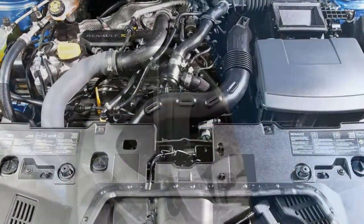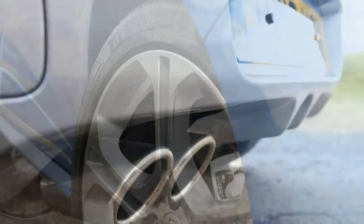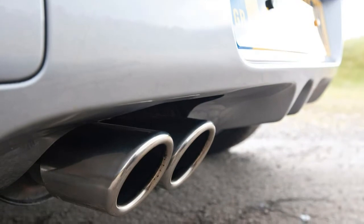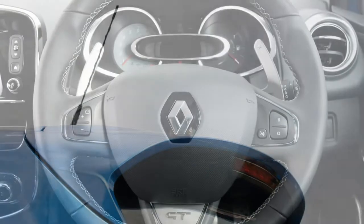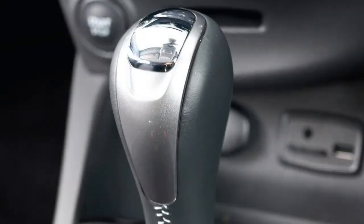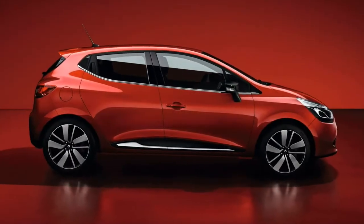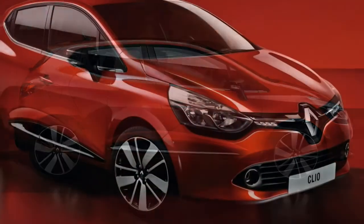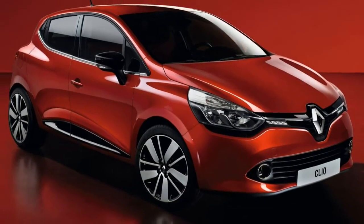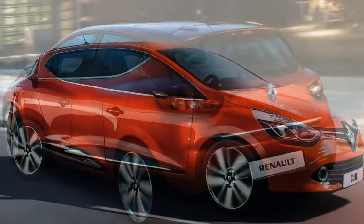The diesel-powered T90 Eco not only performs better, with 0-62 miles per hour taking 12.0 seconds, it sips fuel at an even slower rate, with a claimed 88.3 miles per gallon and CO2 emissions quoted at 82 g/km. Renault doesn't offer an electrically powered Clio despite its expertise in EVs. Instead you need to opt for the electric-only Zoe for zero-emission driving.